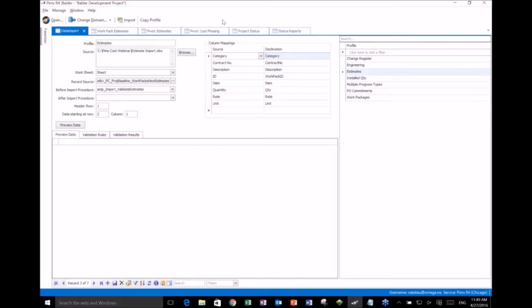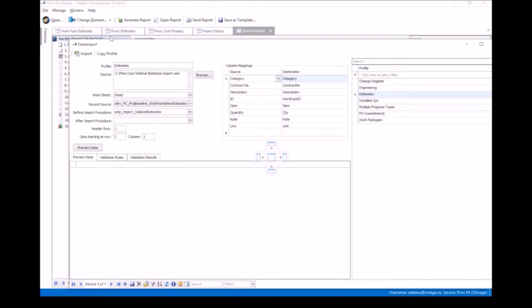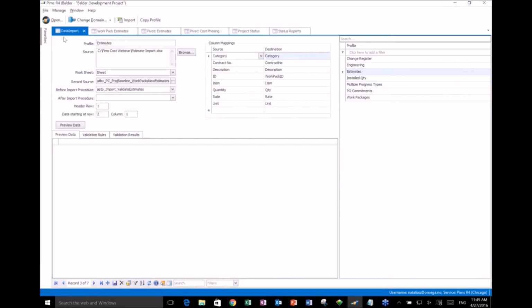They're different forms. While the cost engineer is working through this, what's really cool is that right now I'm in this form called the data import form, and I can always take it out and put it in my other screen. It has floating menus, and I like that because I like to work with dual screens, and when you're doing work on one side and you have your information on the other, I really like that. Again, it's an option and it's there.